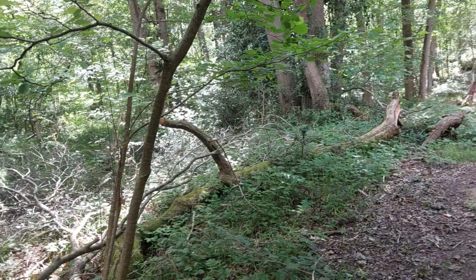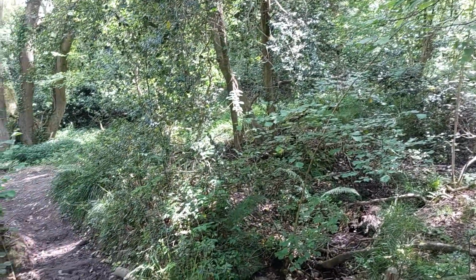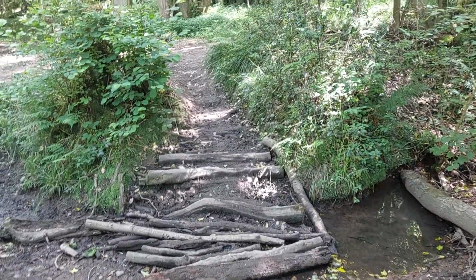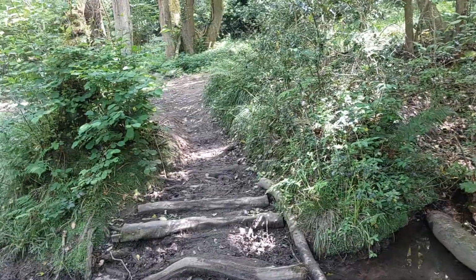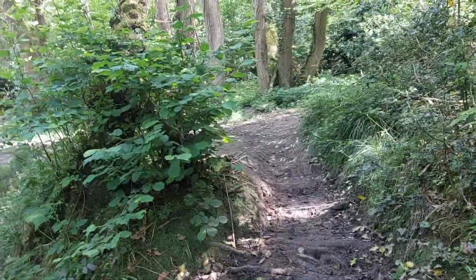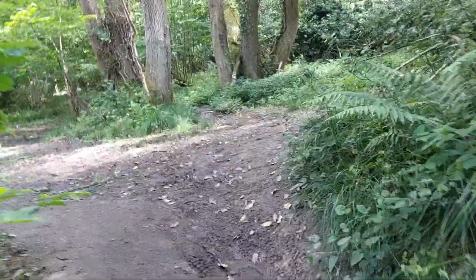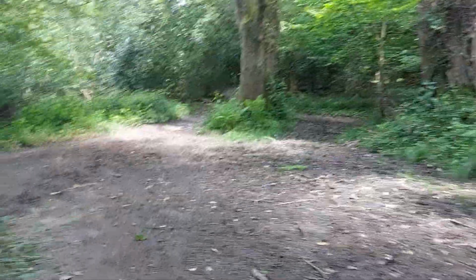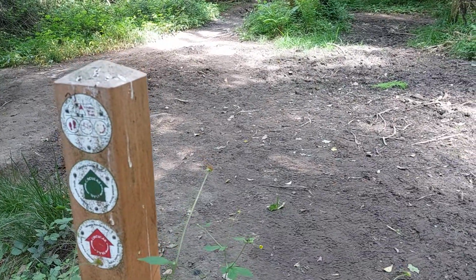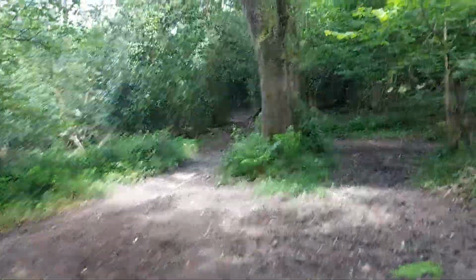It's absolutely beautiful around here. Really is. So let's carry on this way along this makeshift log bridge. Make sure I don't trip over anything or get stuck in the mud. Right, so okay, so the red and green signposts for these circular trails point in this direction, this way.